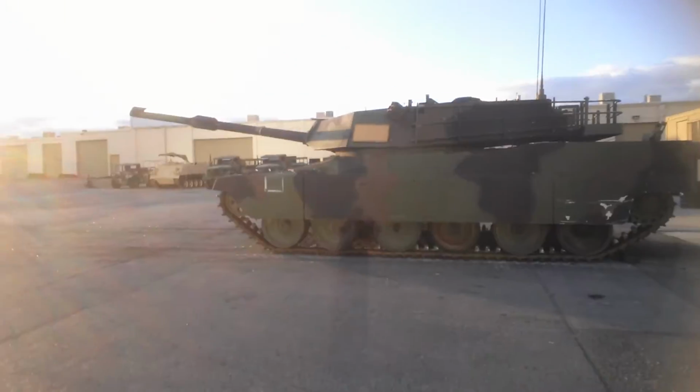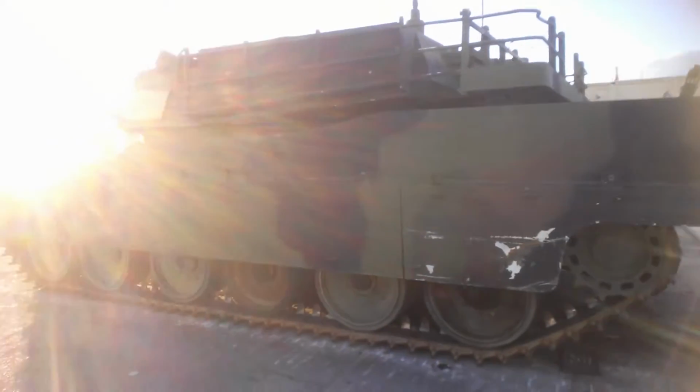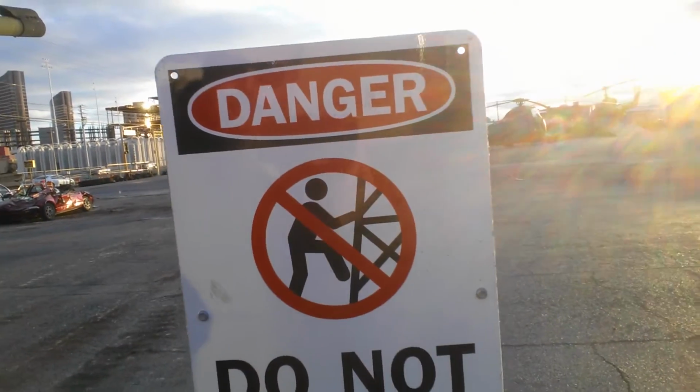That thing's pretty cool. Now, we're not allowed to climb on this. The sign says so. I know normally signs don't mean much, at least to an adventurer. But in this case, we're going to respect their wishes, because I love this place and don't want to get booted. Plus, it says right here, Peligro, whatever that means. I think this is the translation.